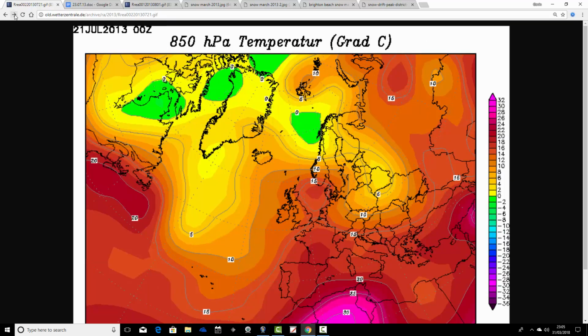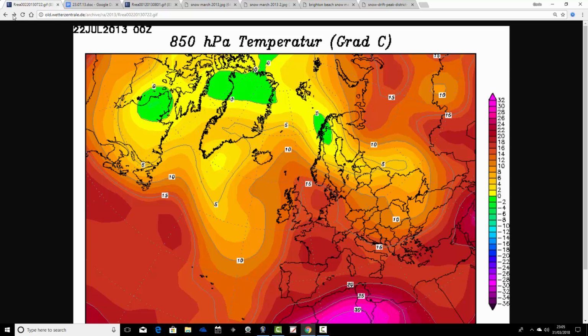There's the upper air temperatures. We're bringing the 15 Celsius isotherm up from the south. That's very hot air heading up from the south indeed. But the 22nd is even hotter. The 15 Celsius isotherm is pushing north across much of the country.